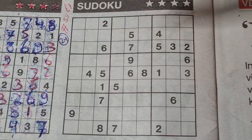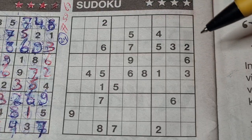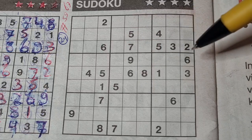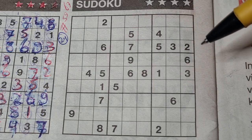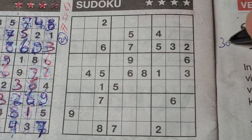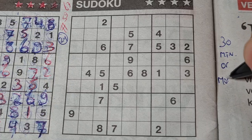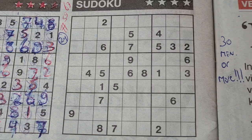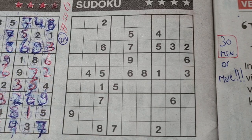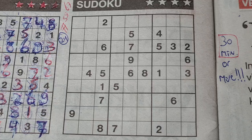It's a kind of indication of the difficulty level. The less printed digits, the more it will be difficult. But you cannot always say that. Sometimes you have a puzzle with a lot of pairs, a lot of hidden numbers. Then you will need more time to solve. But for a 4 stars puzzle, I need 30 minutes or more to solve. That's my time limit. We'll see if this is really 4 stars. So let's get started. Let me scan the puzzle.